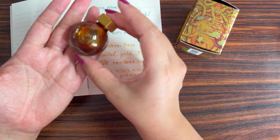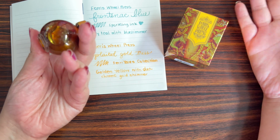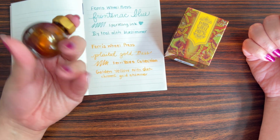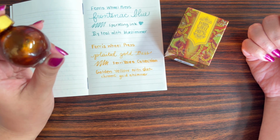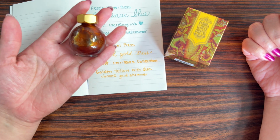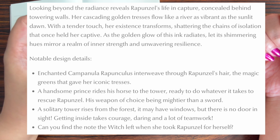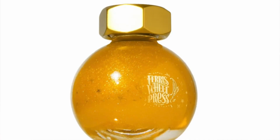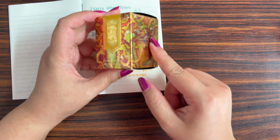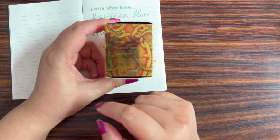This one is their addition to the Rapunzel story. The FerriTales collection goes through a lot of those old fairy tales. This is a golden yellow with duochrome gold shimmer. The duochrome is gold and green, which is really cool. The characteristics are very sunny, glowing, radiant, rejuvenating. This is for Rapunzel, basically her beautiful, magical hair. Looking beyond the radiance reveals Rapunzel's life in capture, concealed behind towering walls. Her cascading golden tresses flow like a river as vibrant as the sunlit dawn. It's a really beautiful box as well. You can see tons of braids along the box illustrations, and then this cat. Is it Rapunzel made into a cat character, perhaps? I think that's probably it.